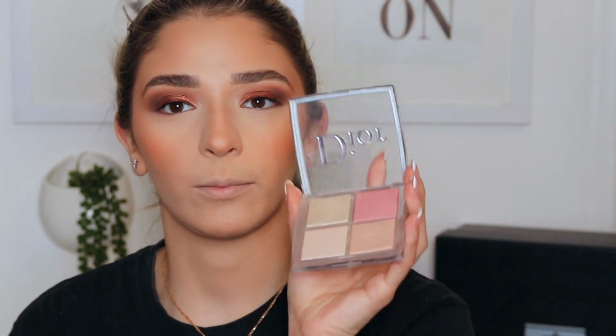For highlight, I'm going to go in with this Dior palette. This Dior palette I think was limited edition. I think this was holiday last year, but I love it. So I'm just going to pop this right on my cheekbones. I'm going to go ahead and apply these lashes off camera.